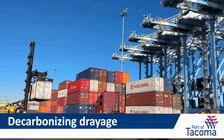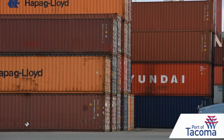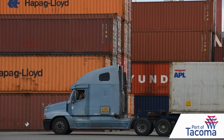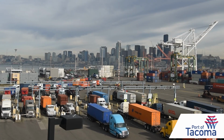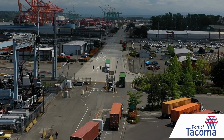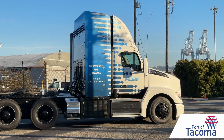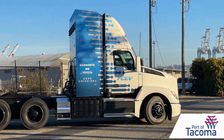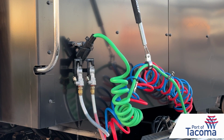The Northwest Seaport Alliance is out with a new roadmap for decarbonizing drayage, the short-haul trucks that serve marine cargo terminals in Tacoma and Seattle. It includes nearly 70 recommendations, like financial incentives to bring zero-emission vehicles into cost parity with diesel, and projects demonstrating new trucks and charging infrastructure.